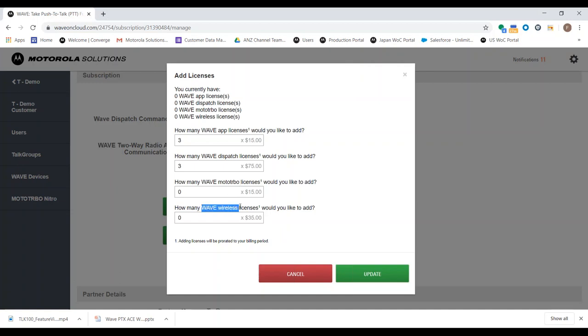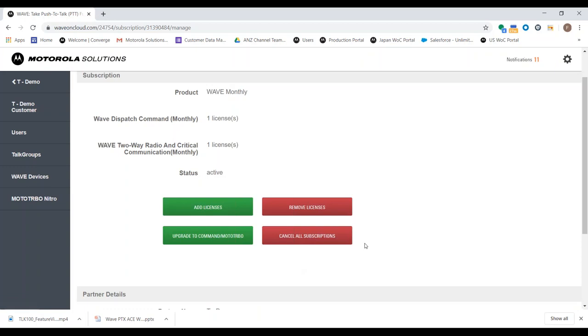Below that is the Wave Wireless license. This is the license for TLK devices like the 100, with the included SIM card, and the device manager. So hopefully that's cleared that up.